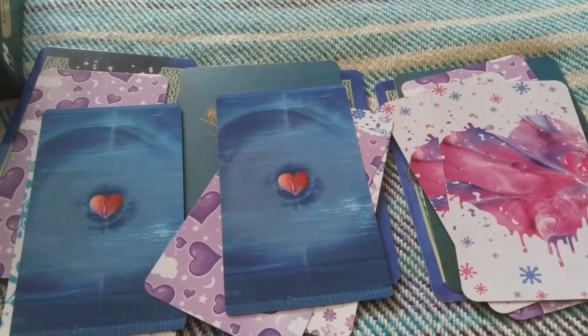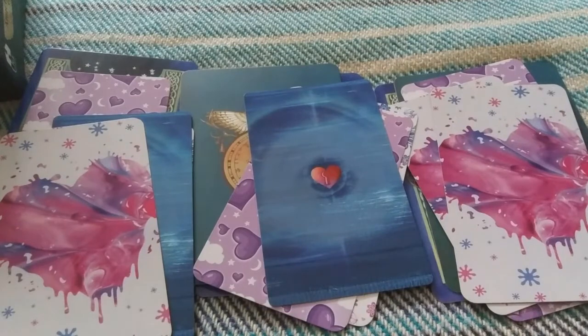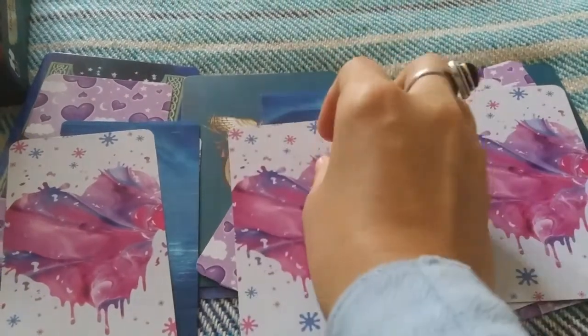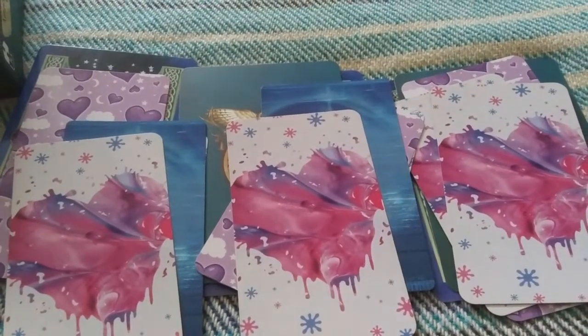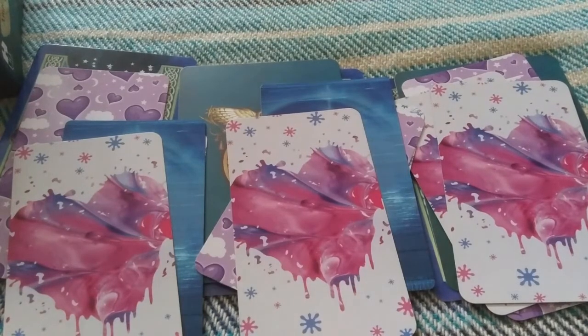One more message for group 1. One more message for group 2. So I think this is actually not, what do you call it, one of those short readings. It seems like it might be a longer one. Alright, I like to play with this. Let's see.